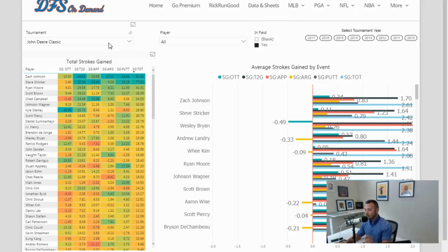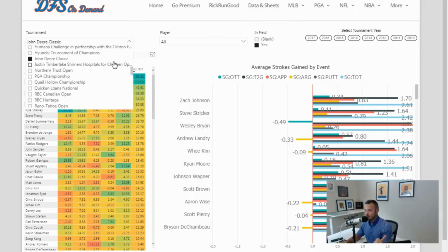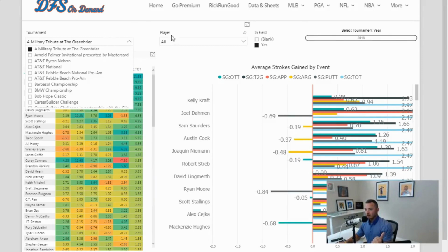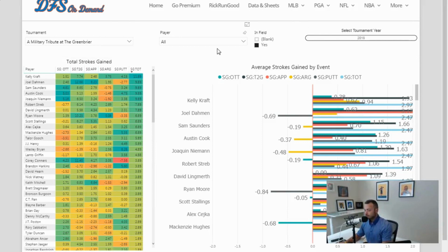But what I've really liked to do is look back at last week. So last week was the Greenbrier. And what I like to look at here is players who have gained strokes but lost them putting. We've talked about this a lot, where putting is the most volatile of these stats, where a guy can get very hot very quickly. So I want someone who is playing well otherwise, and then if their putter gets hot, great. If not, they might finish.